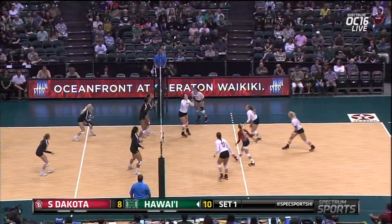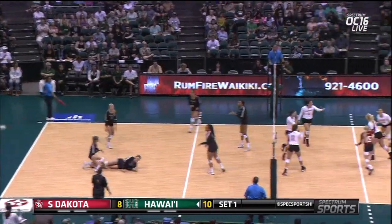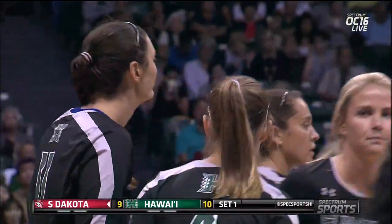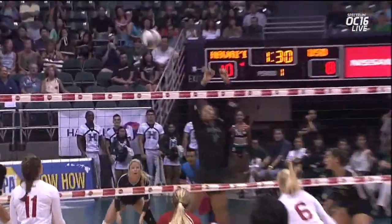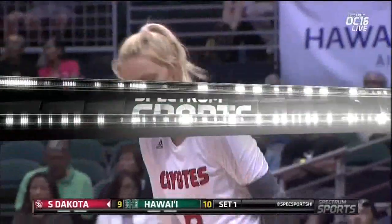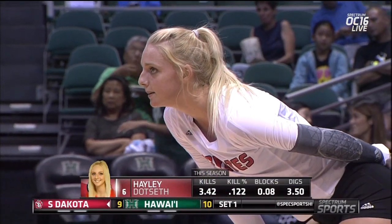Slide goes to Taylor Wilson. It's blocked back. Back row set. Block got a piece, but give the kill to Haley Dotson. They can set her from just about anywhere on the floor. Started all 30 matches last year. Jessen is a good setter. Puts it right where Dotson likes it. A little roll shot. That ball's in the air way too long. One of the back row players really should have had that.